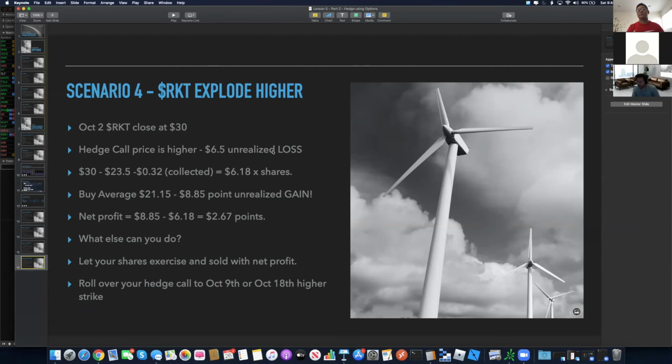Shouldn't that be collected as a positive instead of a negative? Yes, good question. Eventually it will become positive. Here, let's do the calculation. My buy average is 21.15. $30 minus 21.15, the shares that I own are basically about $8.85 points unrealized gain. Now your net profit, $8.85 minus $6.18, $2.67 points profit per share. So let's say in this case you have 500 shares, you are making roughly about 1,300, if I calculated correctly. No, about $1,030. Let's put some calculation here. I have bad math. 2.67 times 500, right? Yeah, about 1,300.